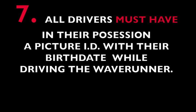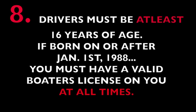Number 7. All drivers must have in their possession a picture ID with their birth date while driving the Waverunner. Number 8. Drivers must be at least 16 years of age, and if you were born on or after January 1st, 1988, you must have a valid boater's license on you at all times.